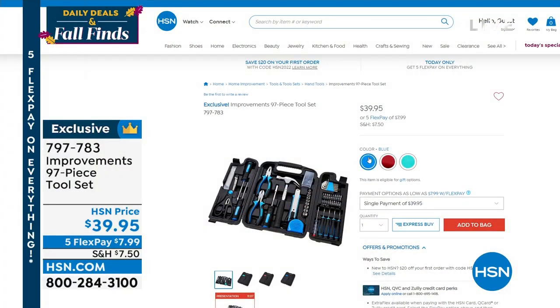We have a blue, we have a red, and we have a teal. So we have all the colors, so think about that. The 39-piece set was $29. This is 97 pieces for like $10 more, so it's an awesome buy. 797-783 is your number there.